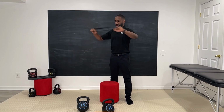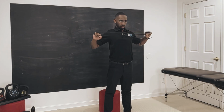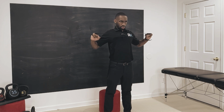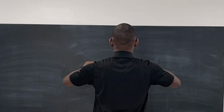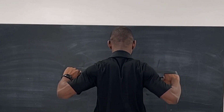Starting off, we might do a few repetitions, like 10. But the ideal place of where we want to be is doing some 3 to 5 second holds. And we're really squeezing those shoulder blades together. Really want to squeeze those shoulders, just like so.